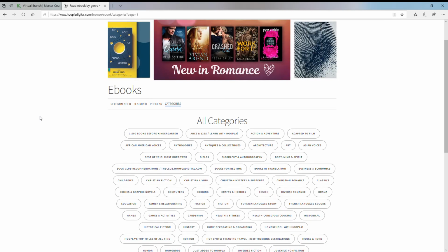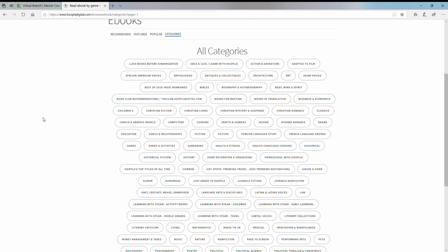I mentioned earlier that you can do recommendations. When you go into the recommendations area on the settings, it looks exactly like this. And you just can click as many as you'd like to add for your recommendations in those genres or category types.